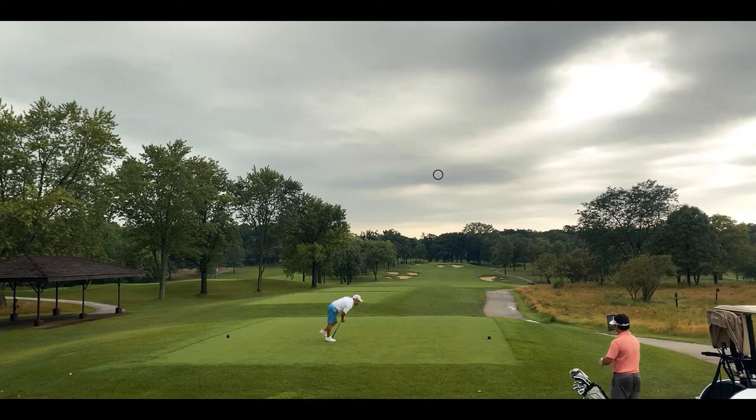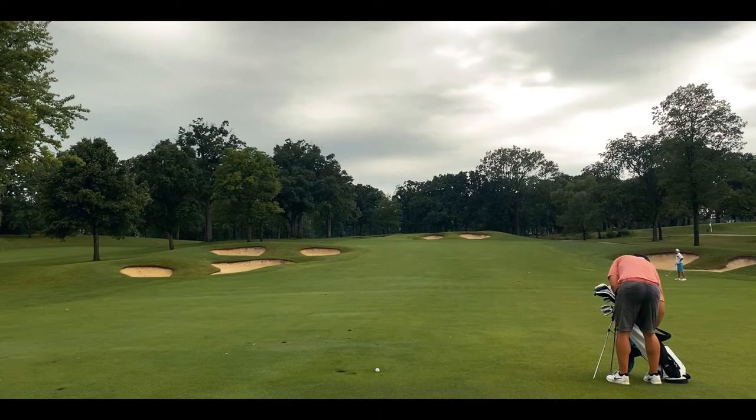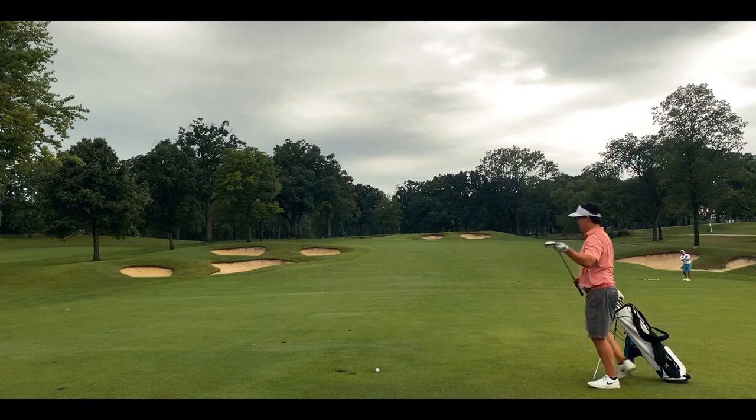Jacob hit a real good tee shot there and just bombed it. And you'll see in the differences where the balls ended up here in the fairway that Jacob's ball is up standing by it. Literally, he hit it 50 to 60 yards past mine. And I'm losing a lot of distance because I'm cutting across the ball rather than hitting directly behind it.